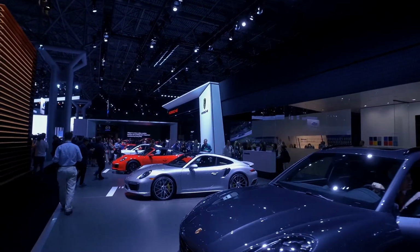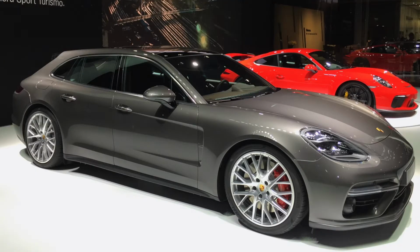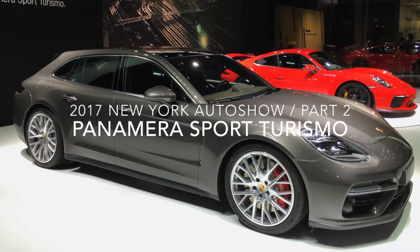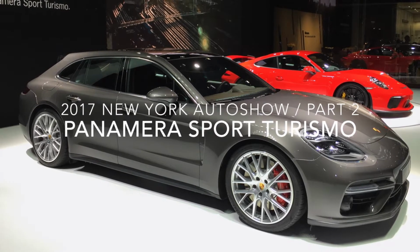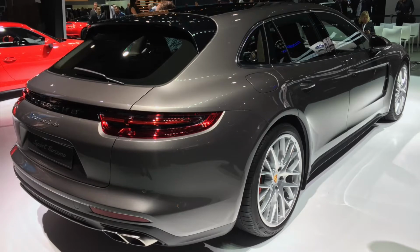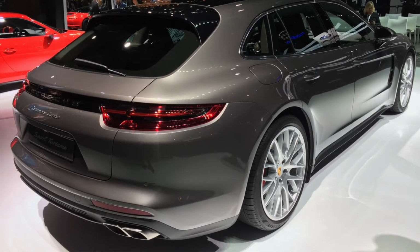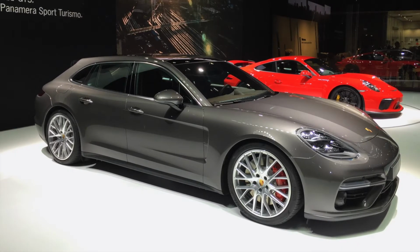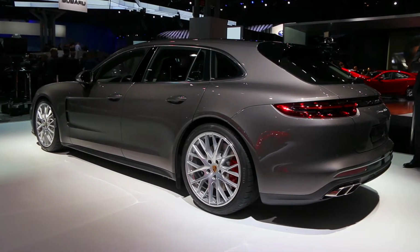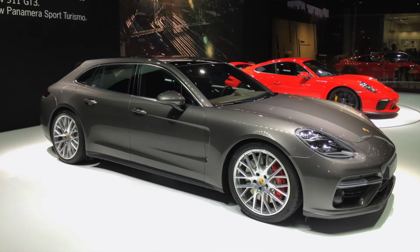In part 2 of my exploration of the New York Auto Show, we're going to focus on the Porsche Panamera Sport Turismo. And I believe this was the North American premiere for this car, and I was just excited to see it. Base information, it starts out at $96,000. The turbo version, which is on display here, can be priced out to well over $200,000 with all of the extra options and goodies.